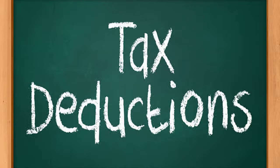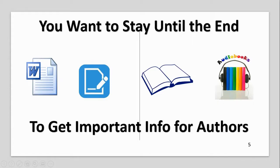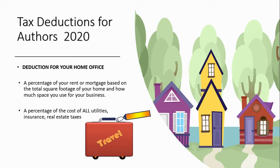Now, the home office deduction is calculated like this. A percentage of your rent or mortgage based upon the total square footage of your home and how much space you use for business determines the percentage that is used in your tax return to determine the write-off for your home business. So what I'm saying, without really saying it, is the larger your home office is, the more of a tax write-off you will receive for your home office. Now, also the percentage of all utilities, homeowners insurance, real estate taxes, if you own your home, all of this equally is tax deductible based upon the percentage.